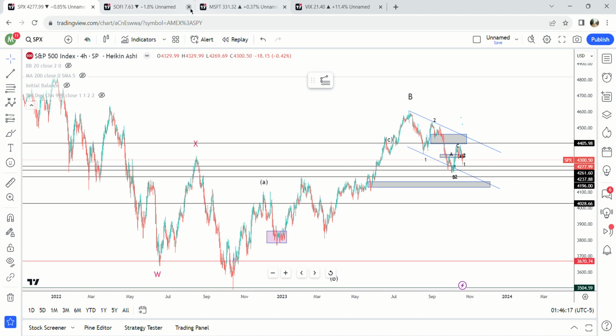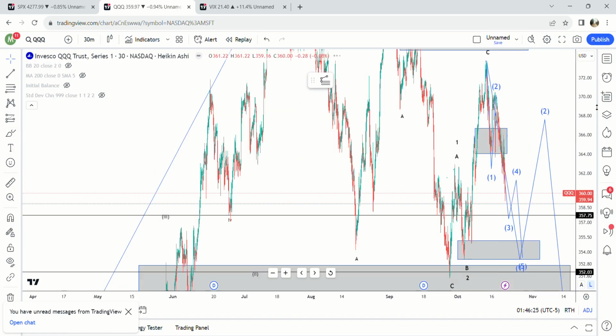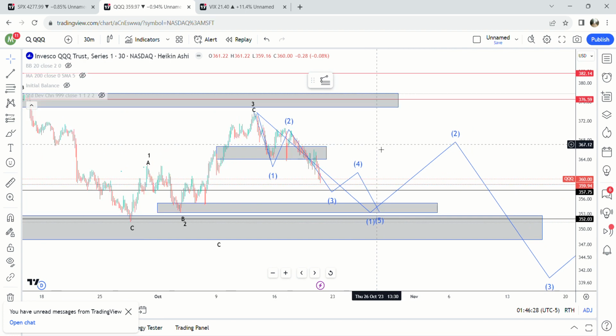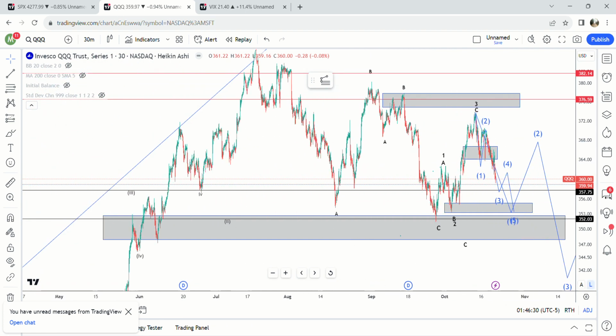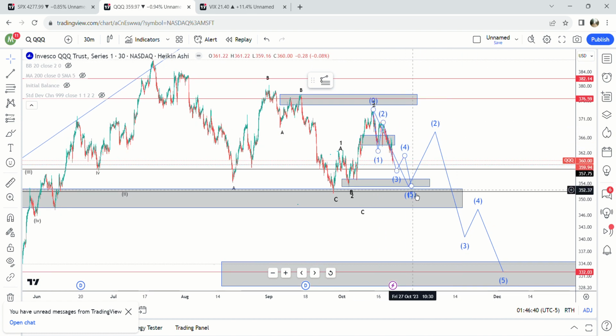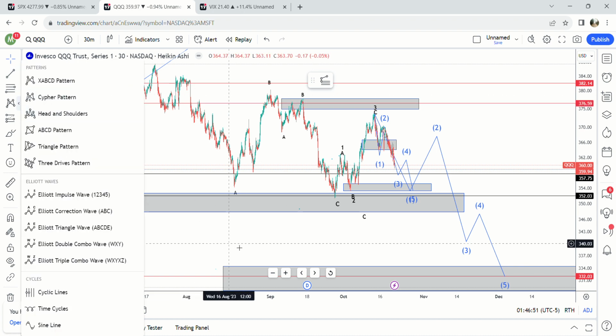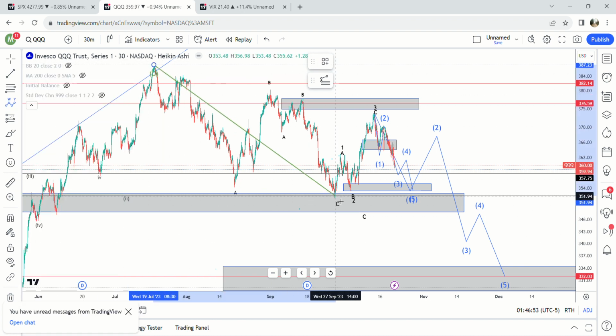So that is SPX. QQQ is basically the same thing, a little bit different, but let's go over it real quick. So I already have it drawn out. QQQ, if it's going to be 5 waves, that would be wave 1 down, because this one kind of puts it more in perspective. That would have to be wave 1 down. We would bounce and then come down here to 330, which is the 1.61 fib of this. So this would end up being WXY as well.